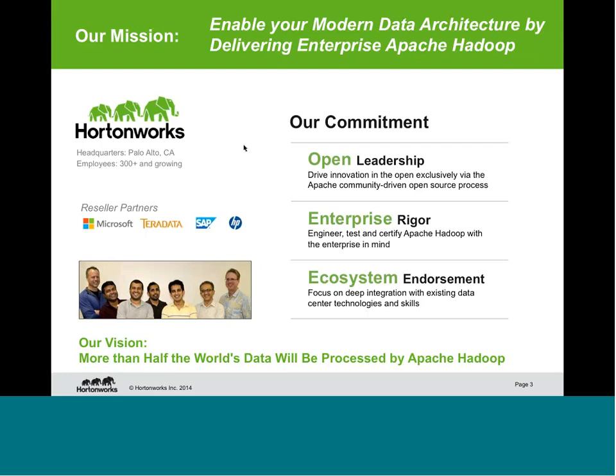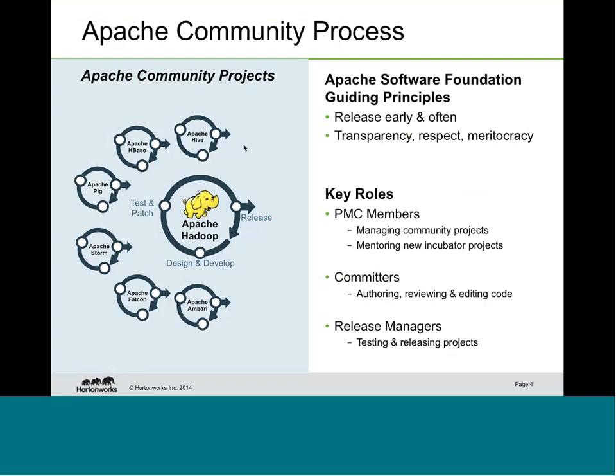So that paints the picture. On the open leadership point, for those less familiar with the Apache Software Foundation, I want to give them a plug because they play a key role in this. They are a nonprofit charitable organization, and for those familiar with the Apache web server or Apache Tomcat, they've played host to wildly successful open source projects for the better part of 15 plus years. Apache Hadoop happens to be one of these successful open source projects that is transforming how we look at managing data at scale.